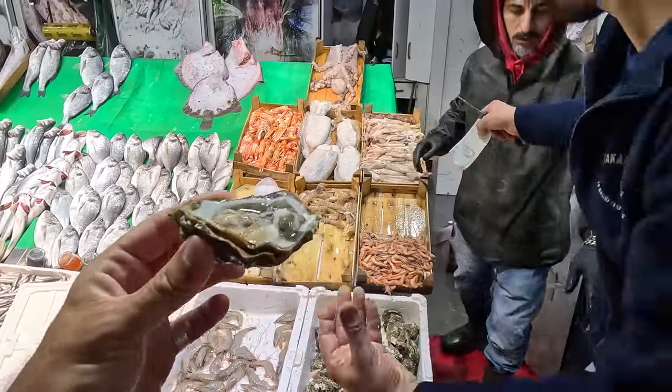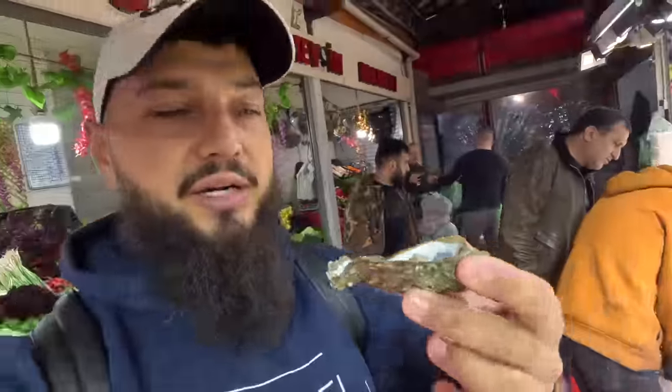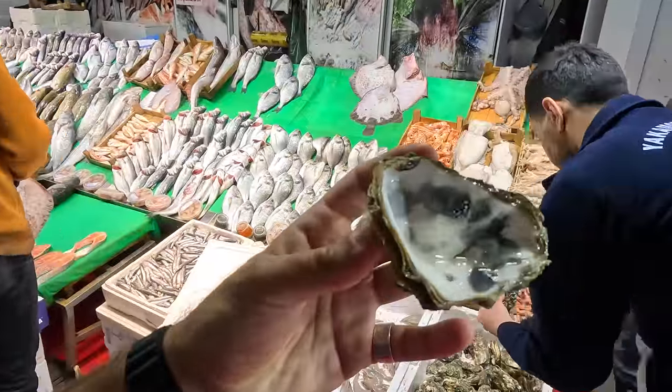Alright, this is a fresh oyster from the fish market. So good. That was just one swallow. So easy.